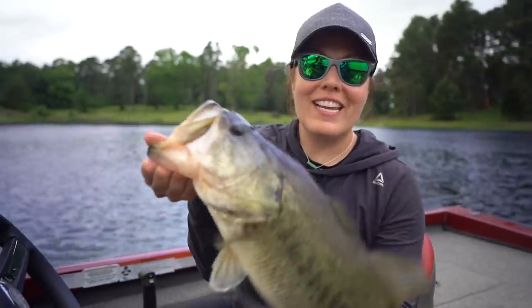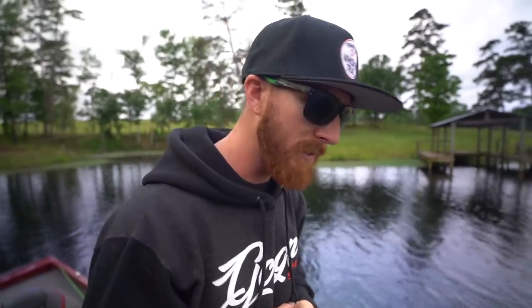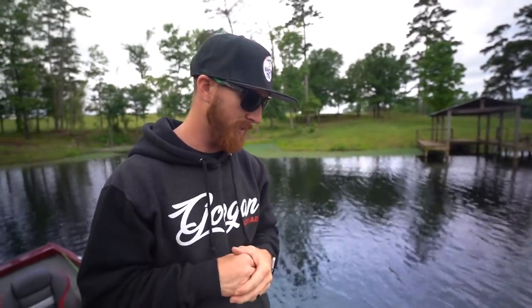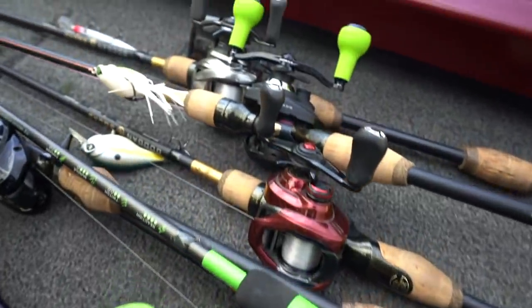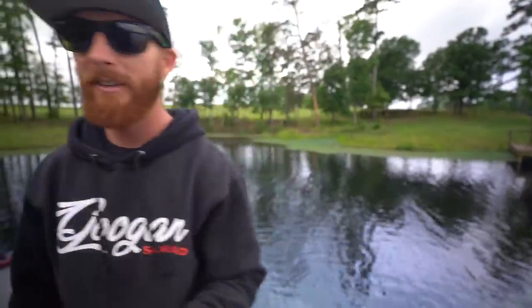Picked up the Texas rig, cast it right in there, and this guy picked it up. But I have a feeling the fish in here at 75 degree water temps are probably post-spawn and pretty aggressive, as has been the case the last few outings with us here in the Texas water. We've got so much stuff tied on. Texas rigs, swimbaits, crankbaits, finesse, you name it. We're gonna go ahead and just start casting a line, see what hits first. Stay tuned.